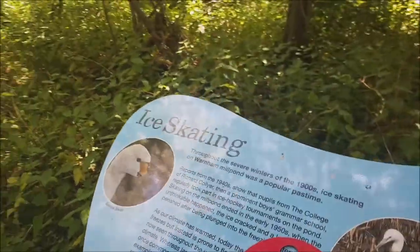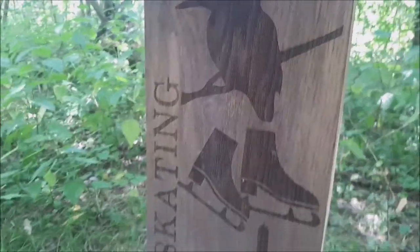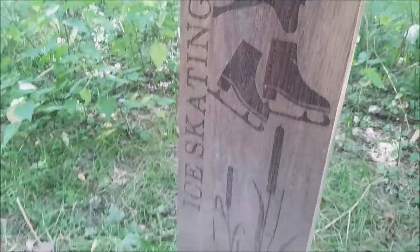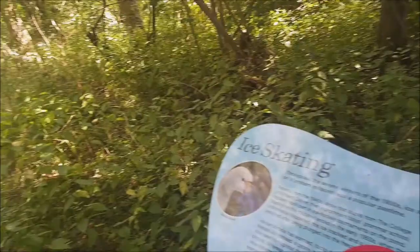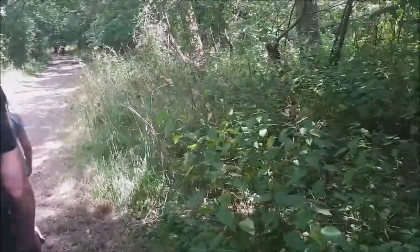Yeah, nice. And there you go, it's all to do with the ice skating. Pretty cool. So in the 1900s they did ice skating here on the lake. That's pretty awesome, isn't it? It froze over, and I think everyone had a fantastic time.